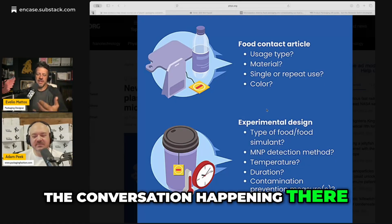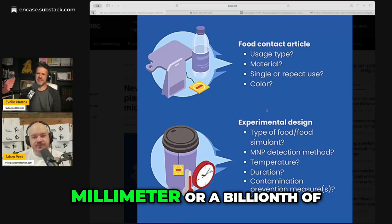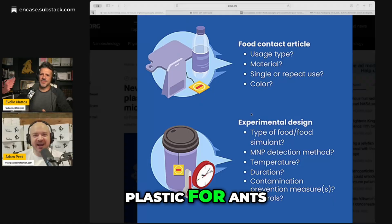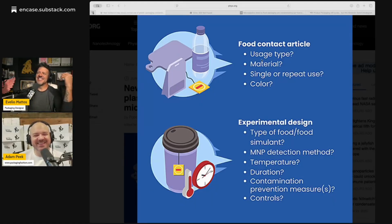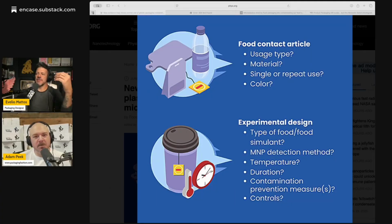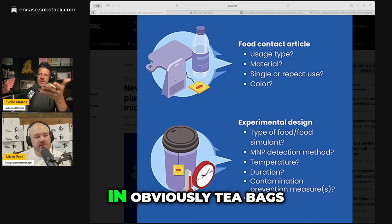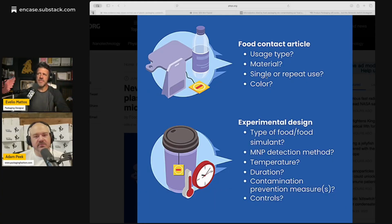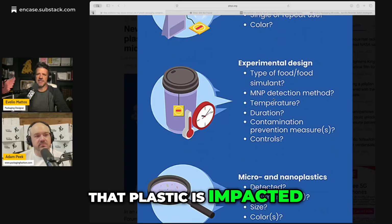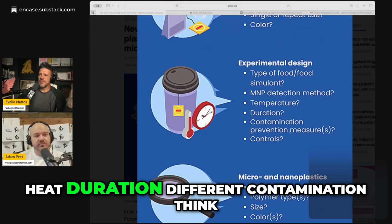The conversation happening there is microplastics and nanoplastics. Nanoplastics are like a billionth of a millimeter, a ridiculously invisible size. So they reviewed a bunch of different research that's already been done, looked at food contact, the different areas where you come in contact with plastic, whether it's plastic bottles, tea bags, cutting boards, or coatings. Is it single use or repeat use? Then they looked at how that plastic is impacted by heat, temperature, duration, and different contamination.